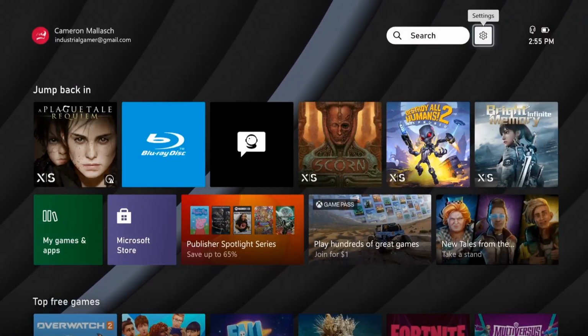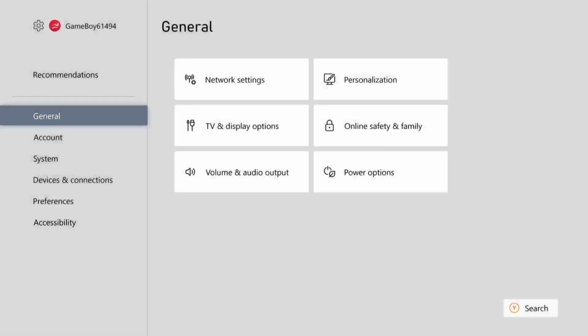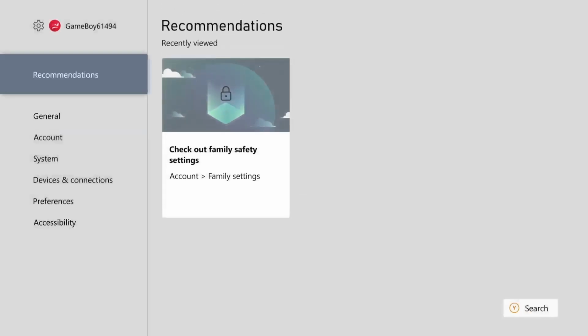On top of that, we have our settings button here. This is now a quick option just to immediately get to your settings. You can see that they've changed this a little bit as well. We now have a recommendations bar at the top here, which shows you your recommended settings. It's kind of like your quick access.